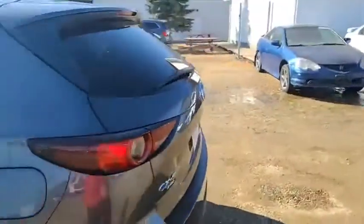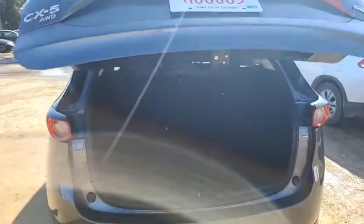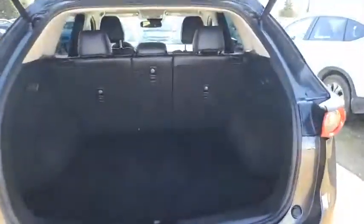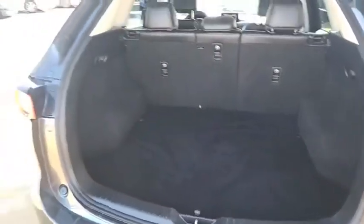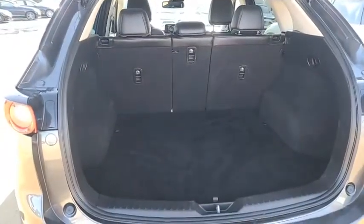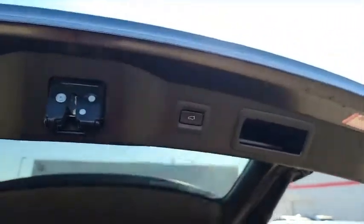Simula tayo sa likuran. So on the CX5 GS, you have the power liftgate. So yung backup camera niya ay nandito. Power liftgate is here. So very nice space sa likuran. Typical for a 5-seater na SUV, no? So as you can see there, not really much to talk about there. So let's close that up. Yung button niya is here. Now that's the one thing that I like dun sa Jeep Grand Cherokee, kasi yung button niya nasa gilid, ito nasa taas. So yan siya.